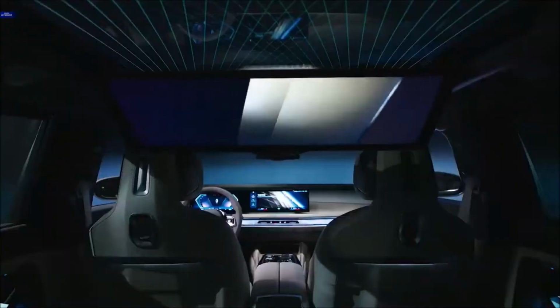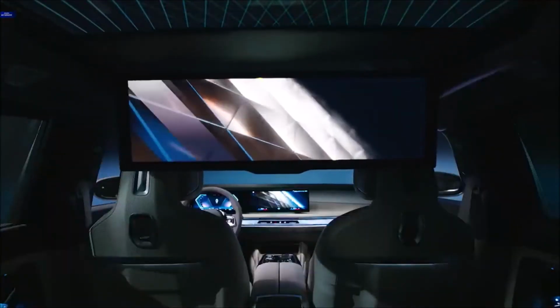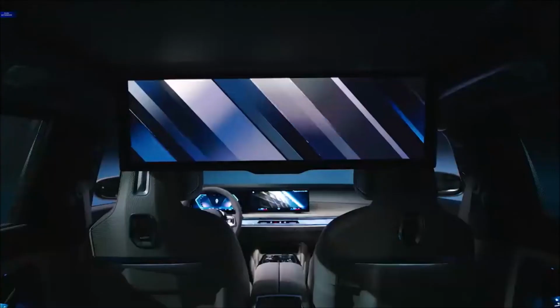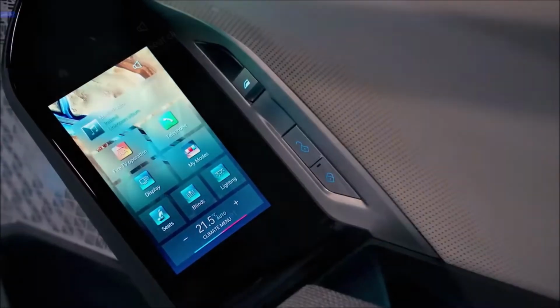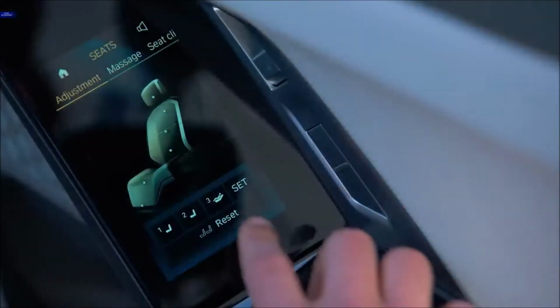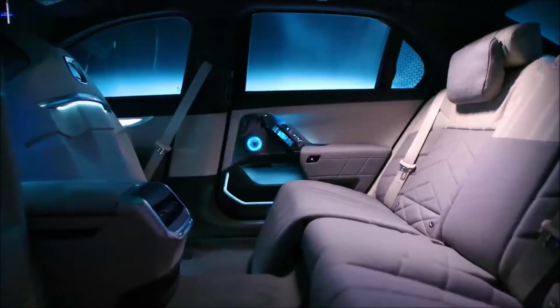Yes, 31 inches. It features an 8K display that serves as an entertainment screen for backseat passengers and can connect to Netflix, Hulu, and HBO via a 5G Wi-Fi connection. A touchscreen is built into the door handle for control, which can be a little difficult to use. When not in use, the screen can be folded into the car roof.